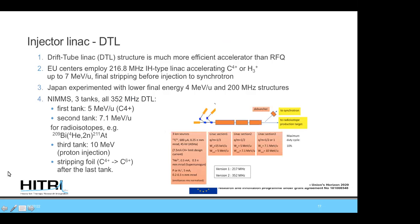Okay, next slide. So the injector LINAC is a drift tube LINAC, a much more efficient accelerator than the radio frequency quadrupole. The legacy LINAC is this 260.8 megahertz LINAC, which accelerates, and this is important, carbon 4+. It's not 6+, it's 4+. There are several reasons for that, but the main reason is that this is the ion we get abundantly from the ion source. It's very difficult to get a lot of 6+. Of course, we would like to have 6+ in the synchrotron, because there is no point in having a lower charge to mass ratio. It's just less efficient to accelerate. You need a bigger synchrotron. So we do the stripping, so removing of the last 2 electrons after the LINAC.